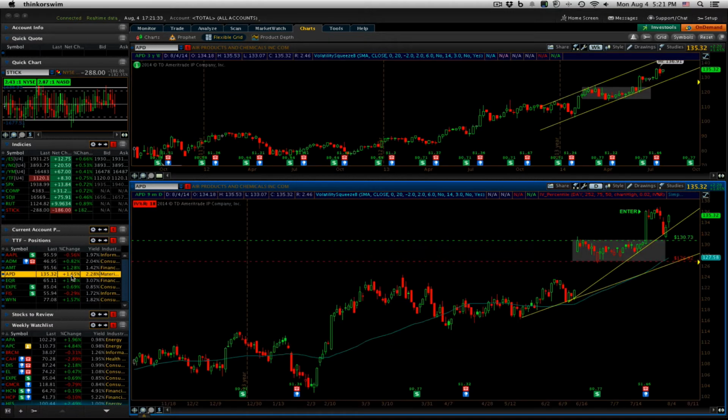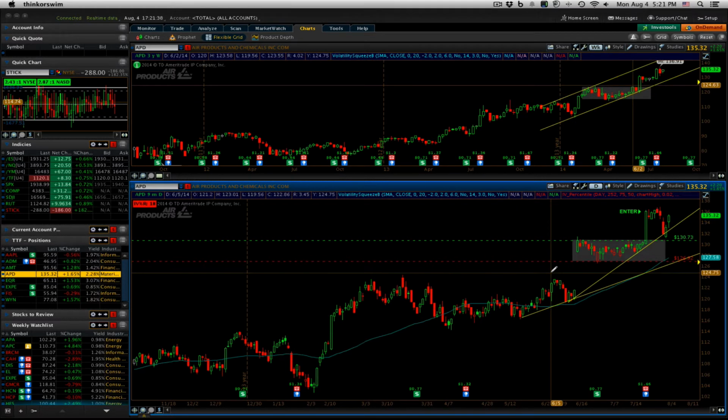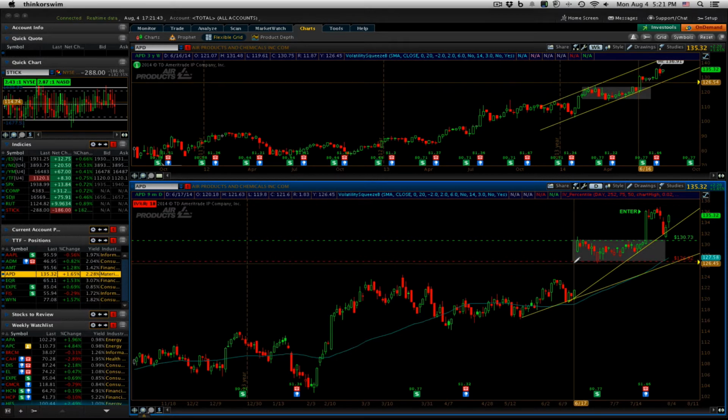So, I mean, you could see the theme of why I'm using the 50-day. It's just really a gauge on where we should set our stops to make sure we're giving it enough room and not too tight on the trades.